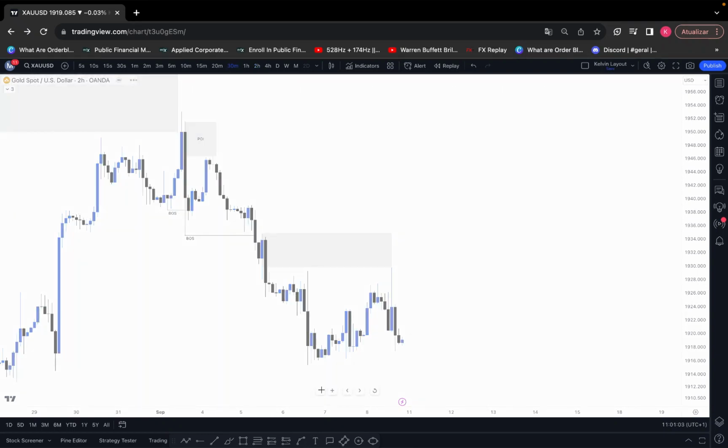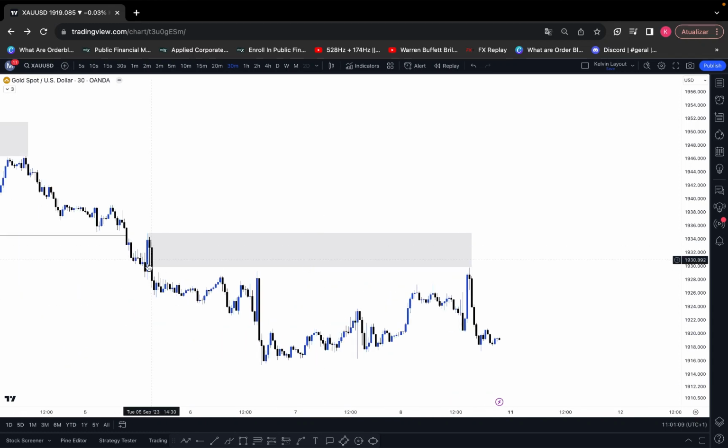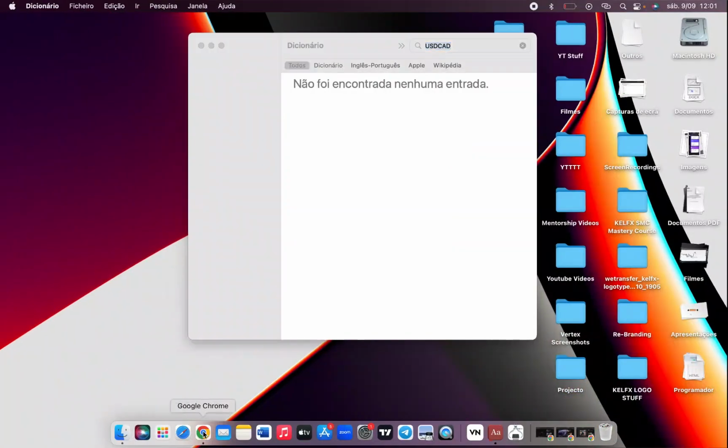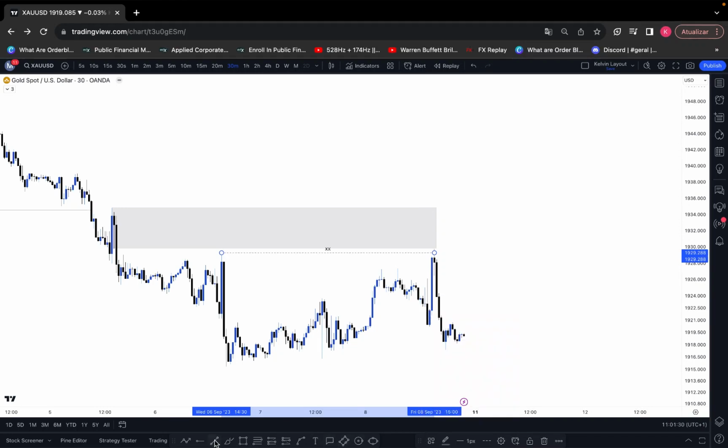If I quickly drop down to the M30, we can clearly see that price came into this supply zone, and this right here was the liquidity raid that we had. So price raided liquidity, and then it gave us a change of character right here, right? Let me go back. This is the sweep up right there, and price gave us a change of character right here on M15. So this is what we need: an M15 change of character, and then we have an M15 supply zone. We wait for price to come to this supply zone, and then we drop down to lower time frames and look for sells.